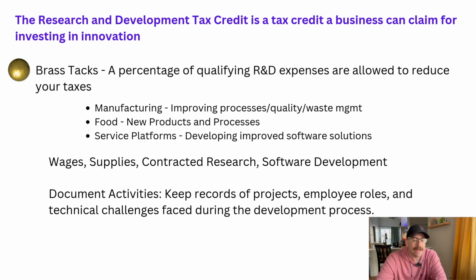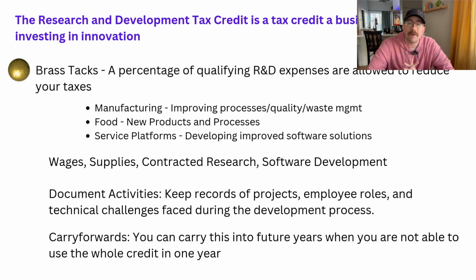And one key benefit of doing this is that if you are able to register a loss with this credit, you're actually able to carry it forward, meaning if you take the research and development tax credit, it takes you below zero taxable income. You would actually be able to carry over any of that credit that still remained after taking your income to zero. And you'll be able to carry that forward into future years and offset income.